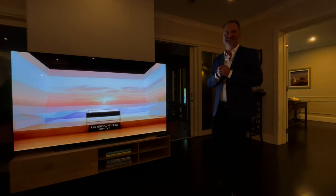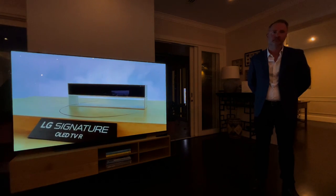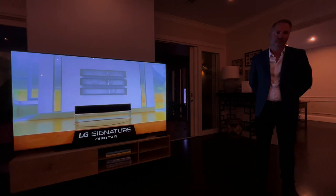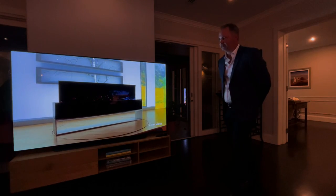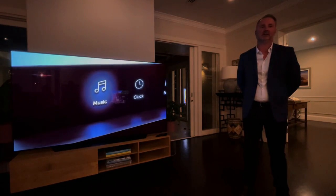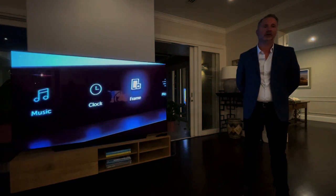So I want to ask a question about WebOS rolling out onto Hisense and Sony TVs. Is this a clever marketing campaign by LG to get people used to WebOS on these cheaper TVs, so then they go, oh, I know that system, and I want to buy one of the OLEDs? Because that was the first time I'd seen WebOS on other devices, and I was quite surprised and pleased to see it.